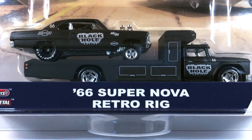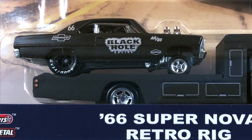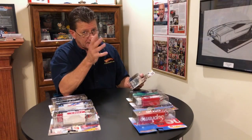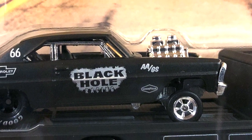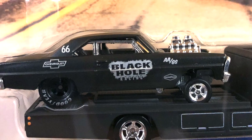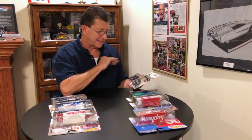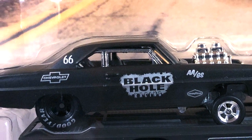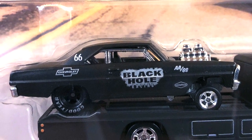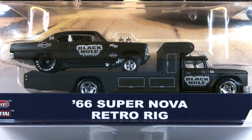Now the Nova itself is a gasser, and it's got small chrome 5 spokes in the front, little tiny gasser ones with the straight axle front end. Got a big supercharged motor in the front with injection. The rear wheels are super wide, blacked out, 5 spoke. Got some big slicks on them. And the interior has a chrome roll cage, black interior with a chrome roll cage. Window is lightly tinted, and it's got a metal base on it also. Tampos are silver and black all the way around. Very cool looking car.